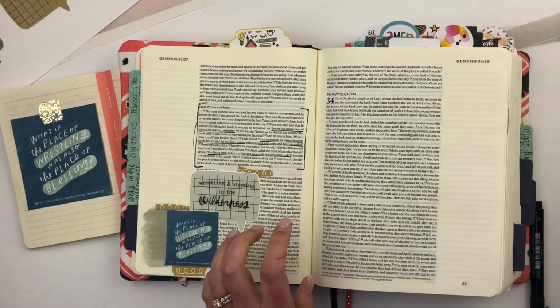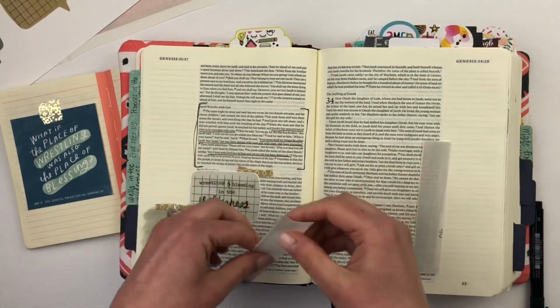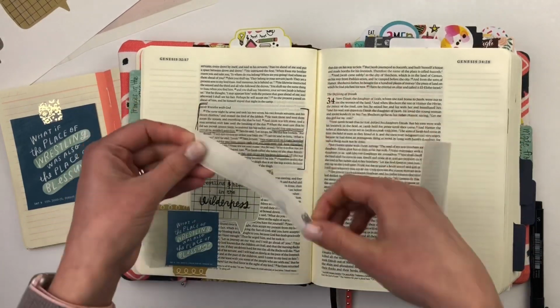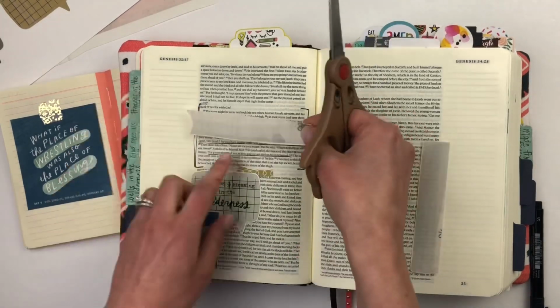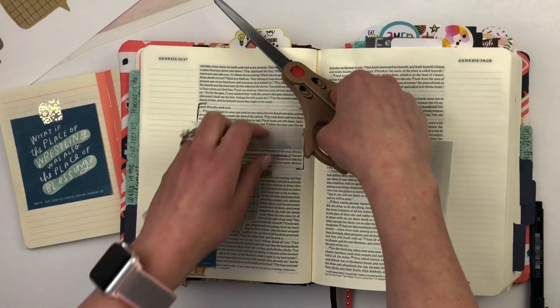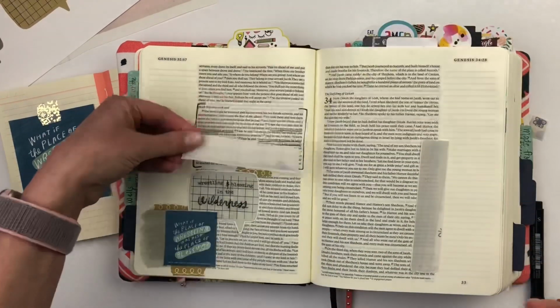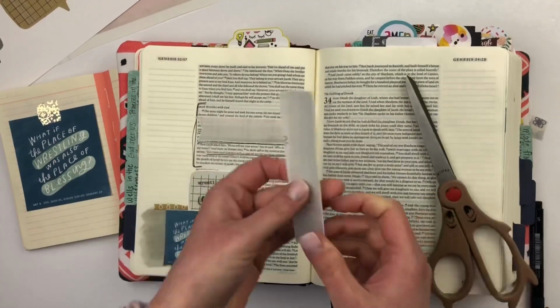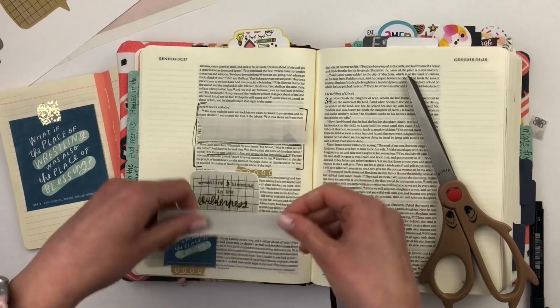And then one thing that I like to do is use those washi strips that I was telling you about that are kind of transparent. I like to go back and, where my favorite scriptures were that I marked, put this over the top of that. So that's what I'm going to do here. I'm just trimming it down so that it will fit a little bit better for me. And actually, let's do it this way.